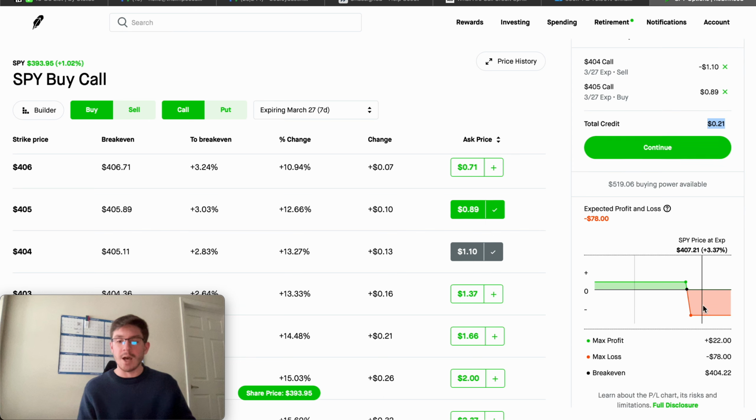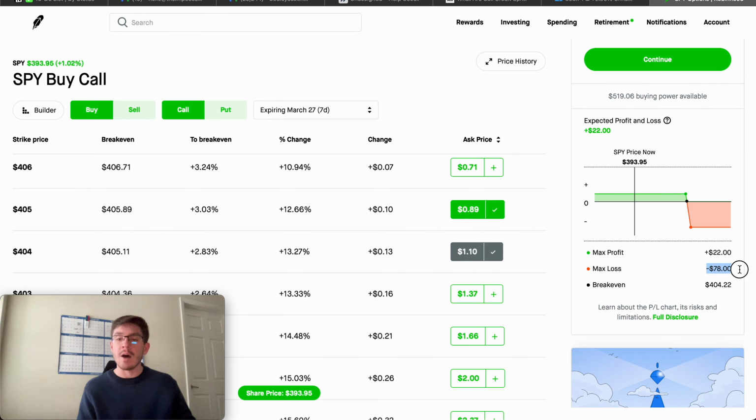Now, what is your max loss? You can see your max loss right here of $78. Now, why is this? Well, because your max loss is the difference of the two strikes. So 404 and 405. What's 405 minus 404? That's $1. But remember, each options contract controls 100 shares. So $1 times 100, it's going to be $100 of risk per spread.